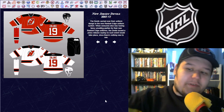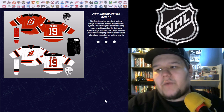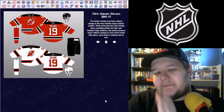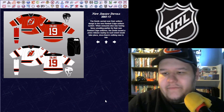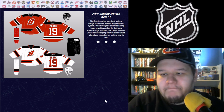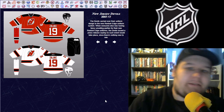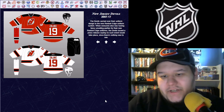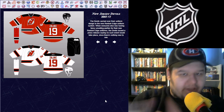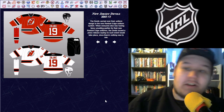New Jersey, I'm going with their '07 to '17 jerseys. Just a nice pair of jerseys. I think the red, white, and black look great on a majority of jerseys that they're on. But these ones for New Jersey just look very, very good. There's just New Jersey Devils, and it's pretty good. I like the fonting. Nice, slick, and just clear, clean cut. Looks good. Nice jersey. Fits Lou Lamoriello.